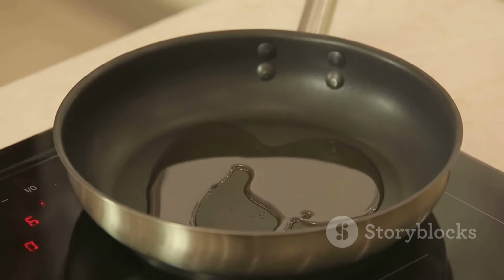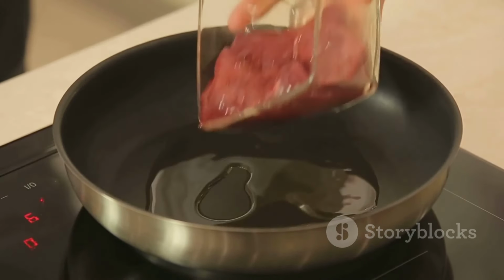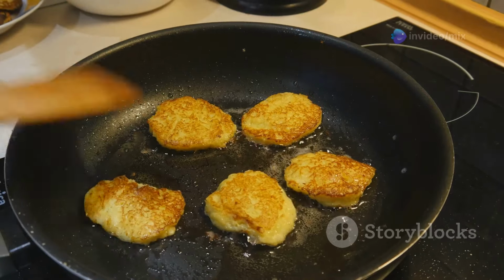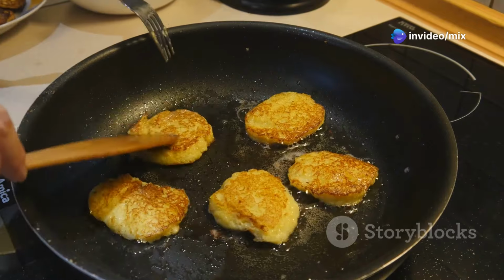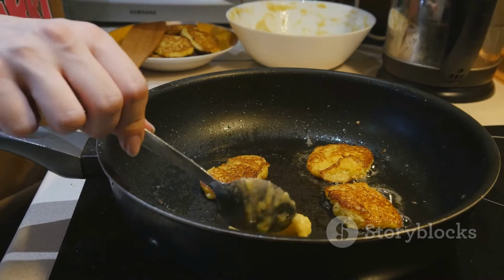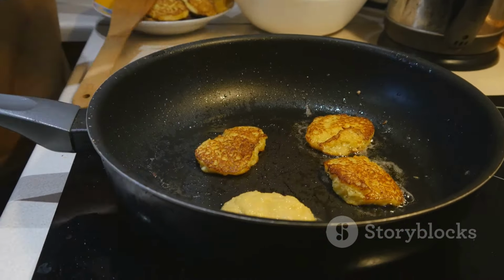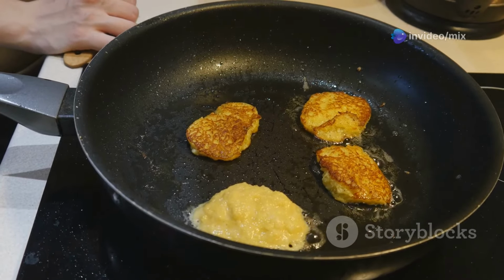You want the oil to be hot enough that the pancakes sizzle as soon as they hit the pan, ensuring a crispy exterior. Drop spoonfuls of the potato mix onto the hot pan. Flatten them slightly with the back of the spoon to ensure even cooking. Cook until golden brown and crispy, about 3 to 5 minutes on each side. The key is to be patient and let them develop that beautiful golden crust.